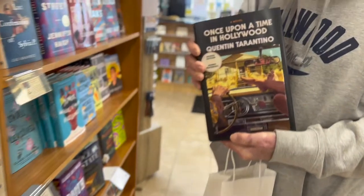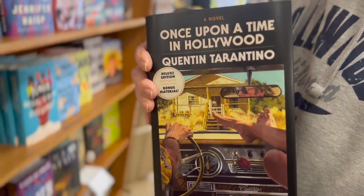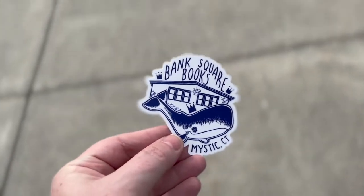Can't escape Hollywood no matter where I go, even in an independent bookstore in Mystic, Connecticut. Are you gonna get it? No. Mission accomplished. Purchase something from an independent bookstore.